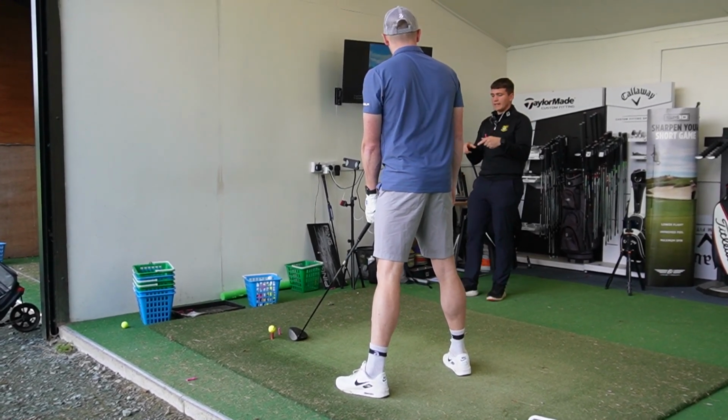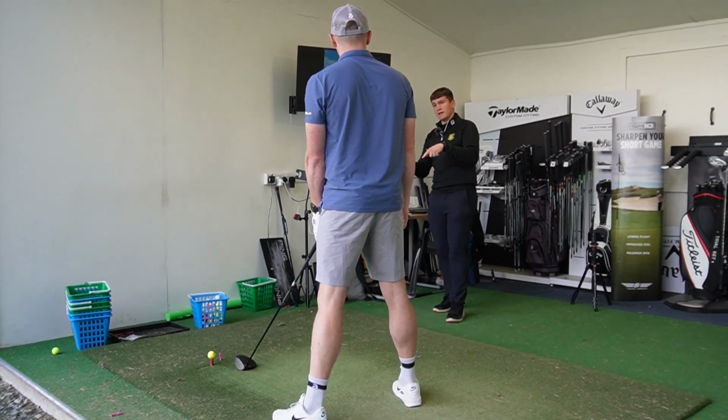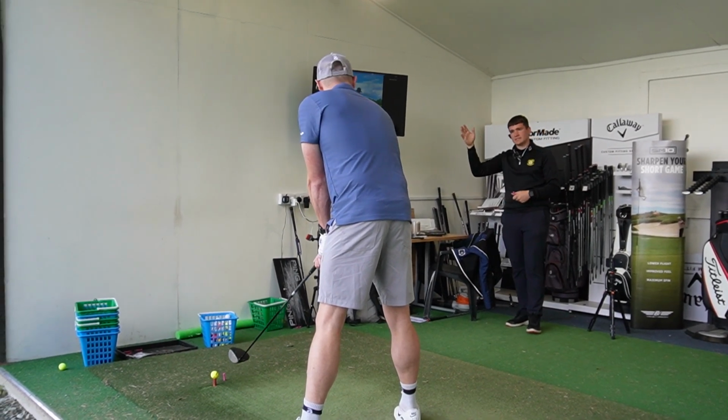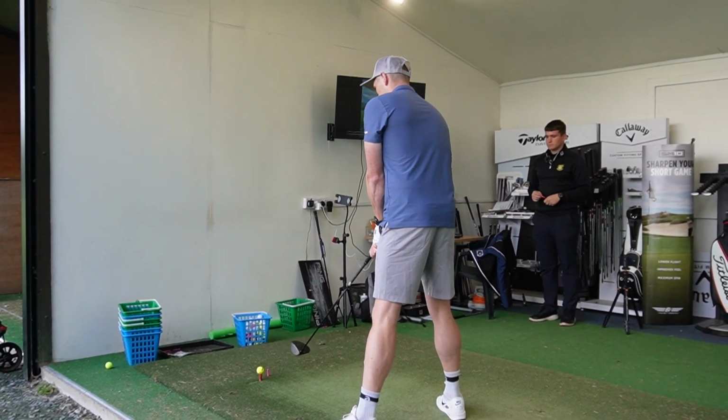And you're then equating a sort of drill to a feeling almost. So I take the drill away. If we can keep the feeling and then still perform the results, fantastic. That's what we want. Ultimately, if I take that tee away and you start slicing or hooking again, we need to do a bit more work. But those last two were good.